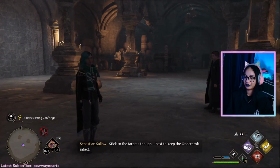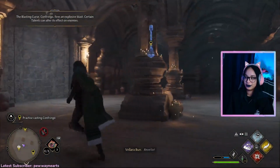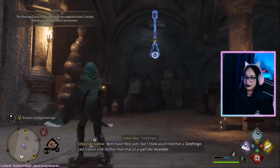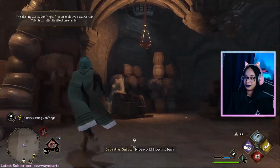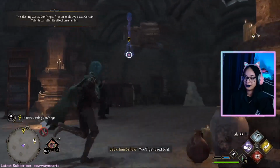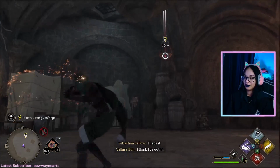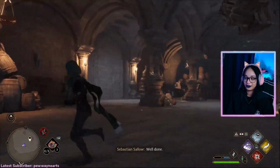Keep the Undercroft intact. Have a go at those candelabras. Both have their uses. Confringo. Nice work. How's it feel? It's a tad hot. You'll get used to it. That's it! I think I've got it. Well done.